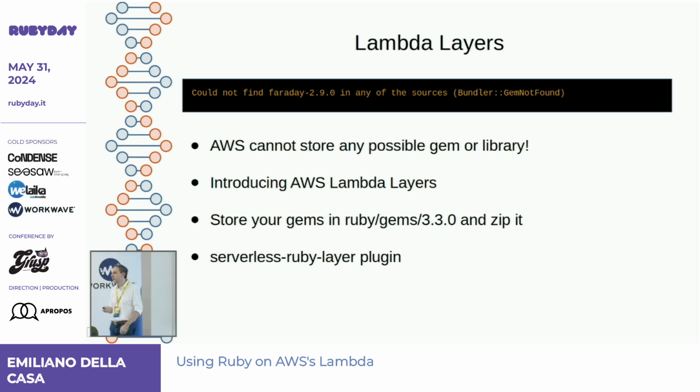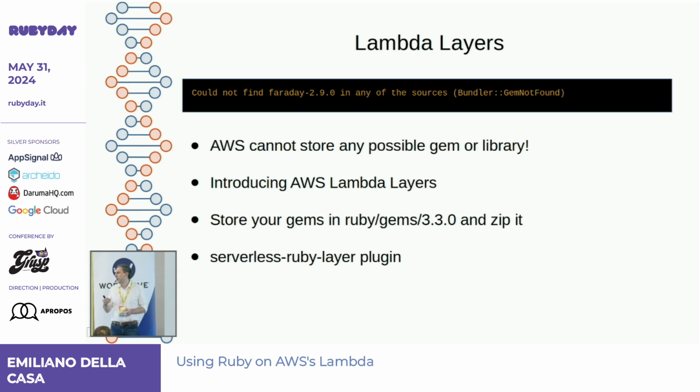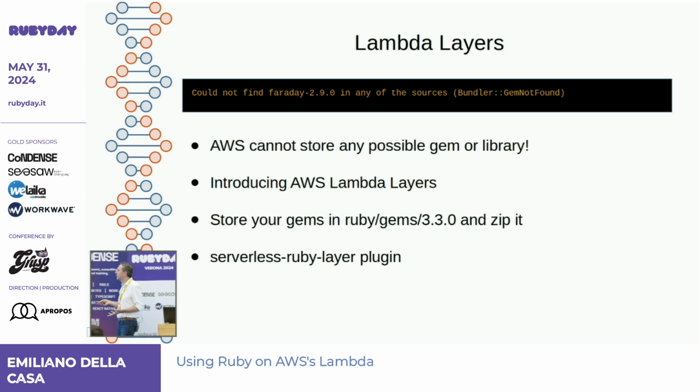What is a layer? A layer is a collection of gems and libraries used by your code. You can have up to 5 layers linked to a single function, but you can use a single layer for all the functions you want. You just need to link it. And what is a layer? A layer is simply a directory, a simple directory with a specific structure. Like, for example, in Ruby, it is ruby/gems/3.3.0, and that's it. We store the gem here, zip it, upload to AWS.